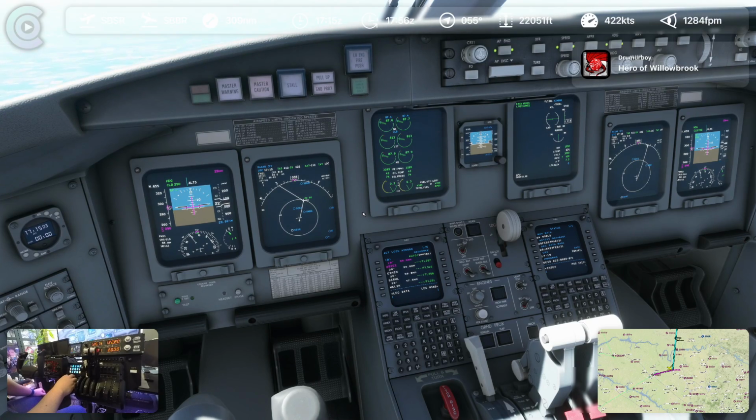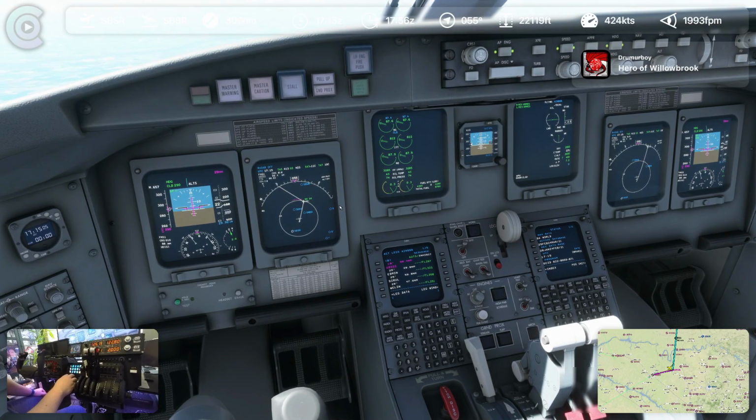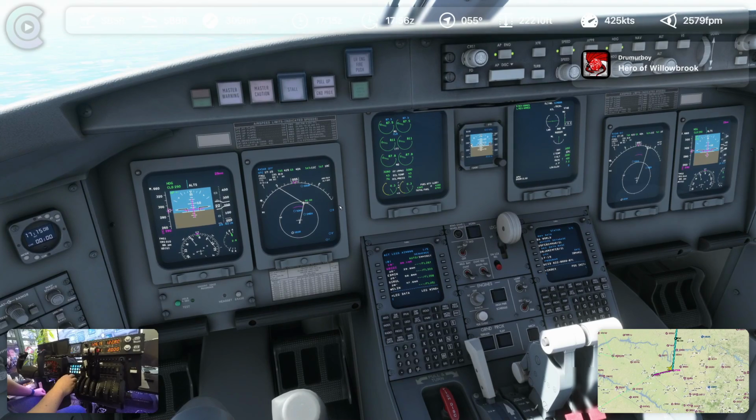Good afternoon, climb unrestricted to flight level 340. Climb unrestricted, flight level 340.